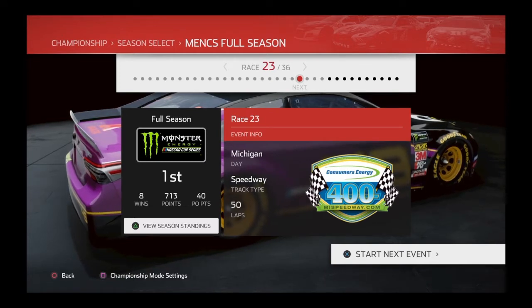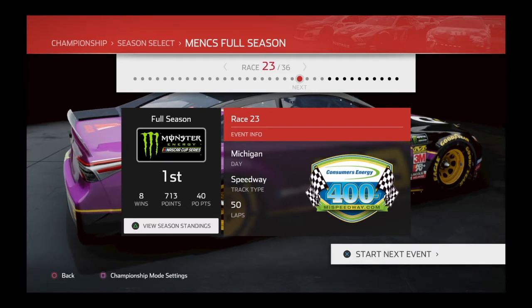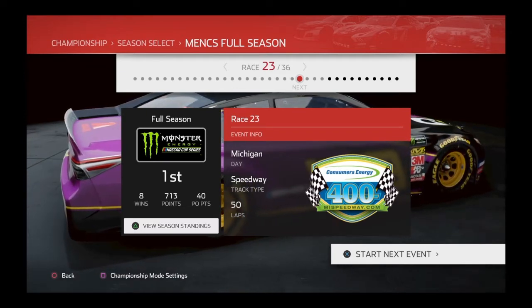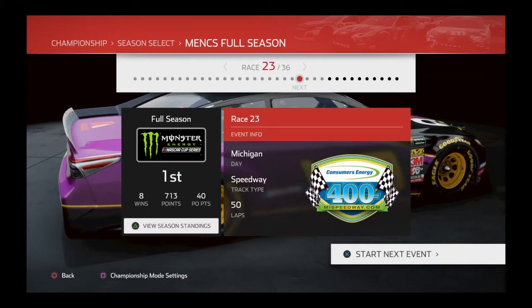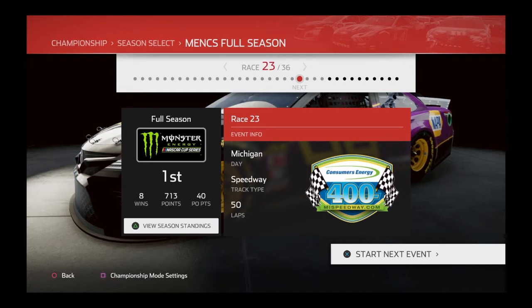Right now, I'm going to be doing race 23 of 36 in the Monster Energy NASCAR Cup Series. For today's race, we're going to Michigan International Speedway in Brooklyn, Michigan, for the running of the Consumers Energy 400. Michigan International Speedway is a 2.0 mile racetrack, and it's going to be 50 laps down there. Also, there are 4 races left until the playoffs start.